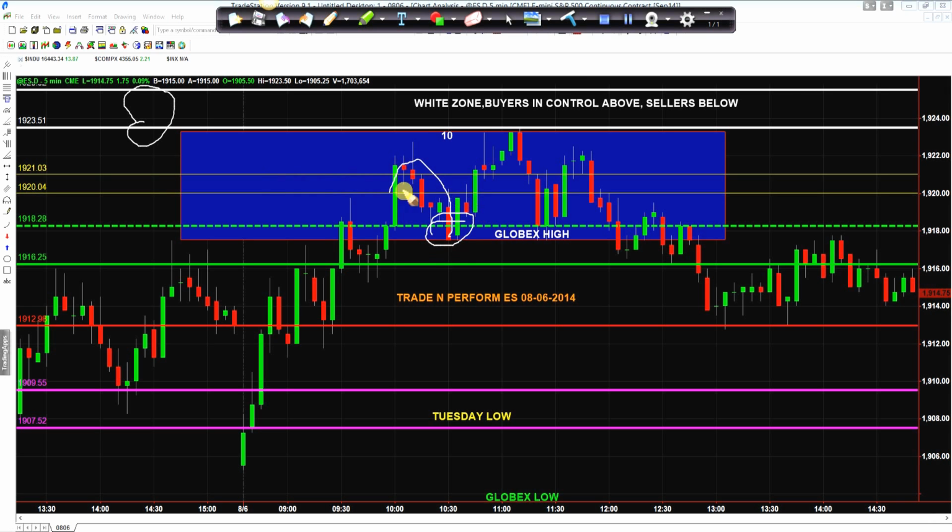And then lastly, this 1923.50 was actually a little too perfect. We rejected right off the top of it and rolled to the downside. So this was very frustrating. I waited probably a good hour to two hours to get my fill up here, and it came in twice, knocked on the door twice, and just didn't give me the execution that I was looking for. It's disappointing to miss that by exactly a tick, and I'll talk about that in just a second.